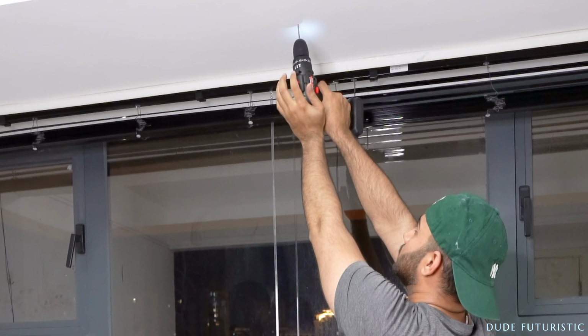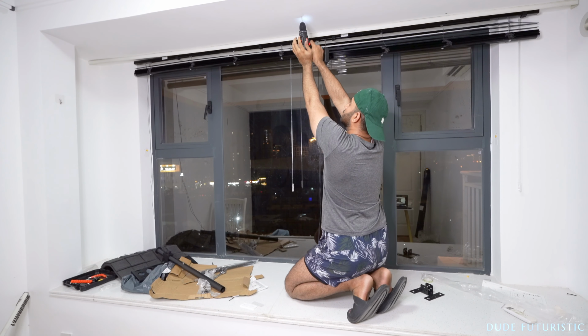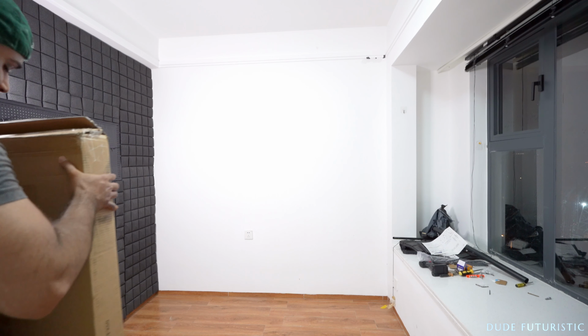Here I was drilling the roof at 4 a.m. and my neighbors decided to call the cops, and I had to skip this work for the next day.